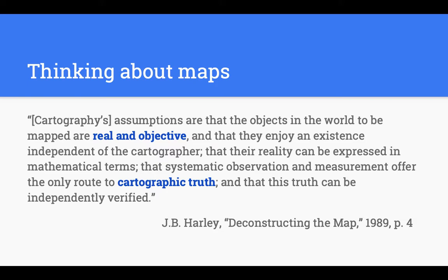Okay? For now, just with this stuff, keep in mind that all of this map stuff should be questioned, right? We should look at it, read it critically, and ask questions: who made this map? Why did they make this map? What was the purpose?